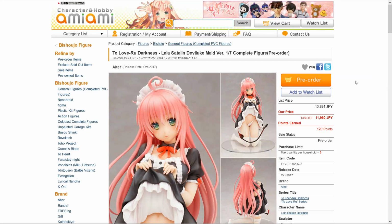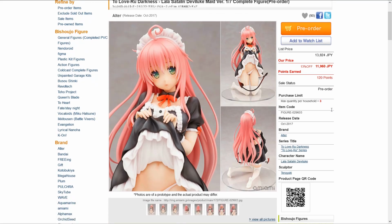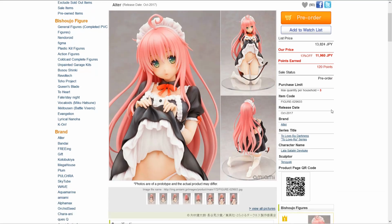So the next one we're going to look at is Lala Satalin Deviluke, Darkness version from To Love-Ru Darkness, manufactured by Alter. She is supposed to come out in October of 2017 and is a 1/7 scale figure. And the price at AmiAmi is 11,960 yen. And I know I talked about this one at the One Fest special, but that's the special.